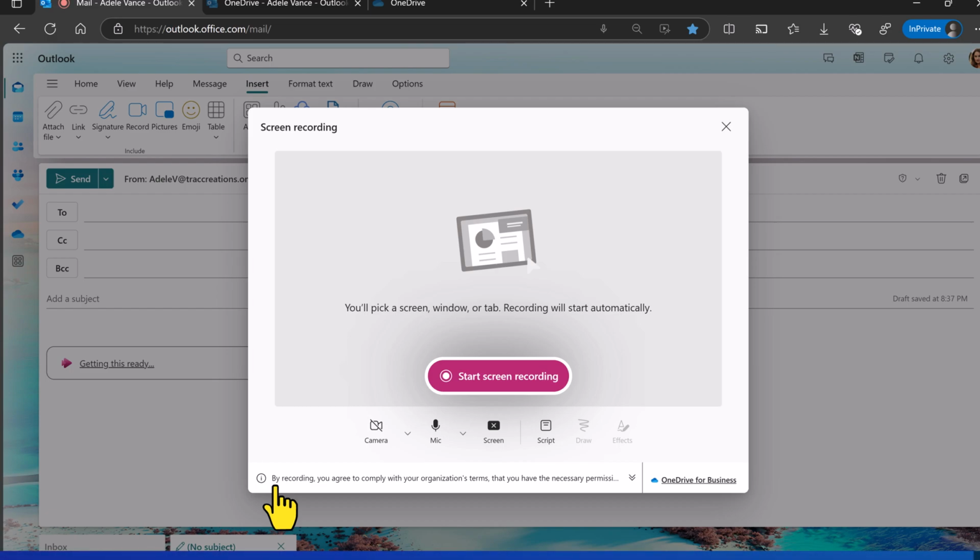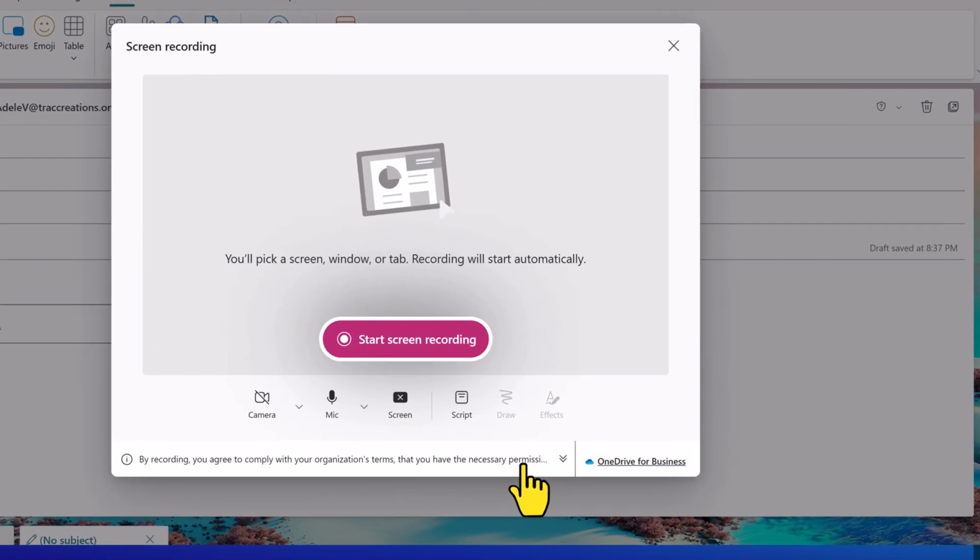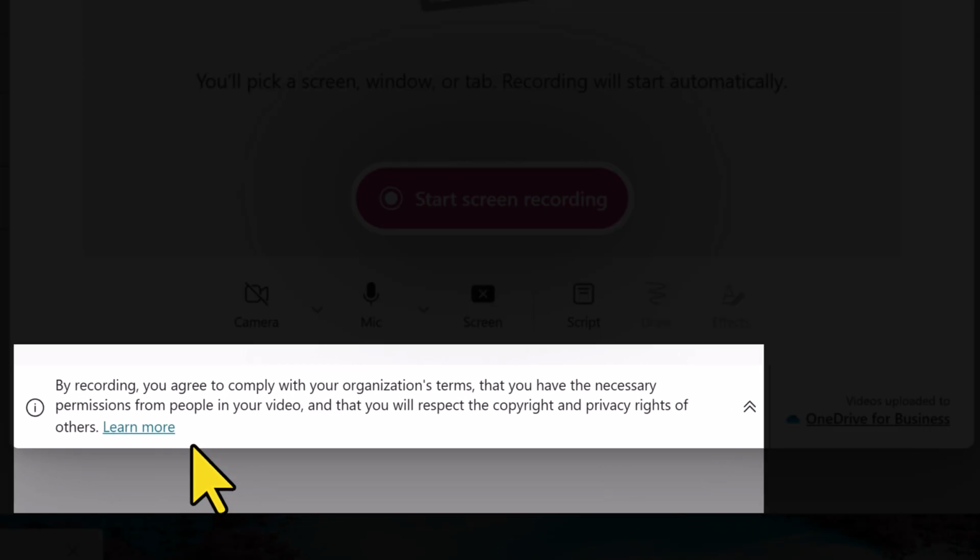It's important to know this disclaimer down here at the bottom. It says, by recording, you agree to comply with your organization's terms, that you have the necessary permissions from the people in your video, and that you will respect the copyright and privacy rights of others. This means if you have a person by your desk and you're recording, before you can publish that email, you have to have that permission to include them in your video. To learn more, click on the icon button here.